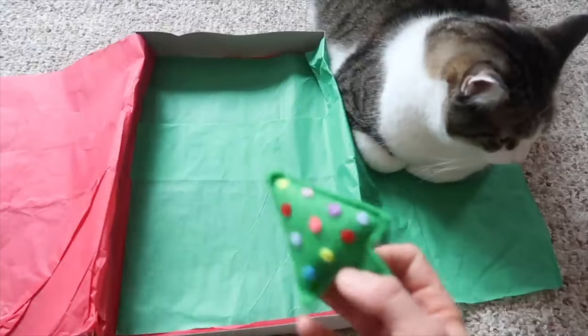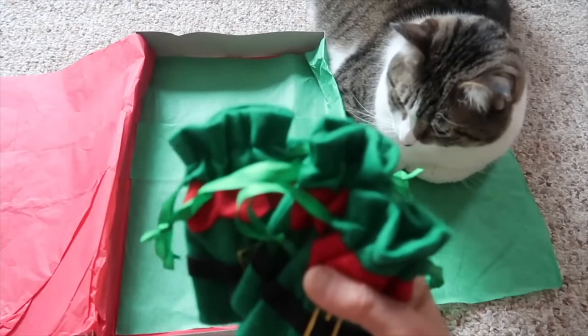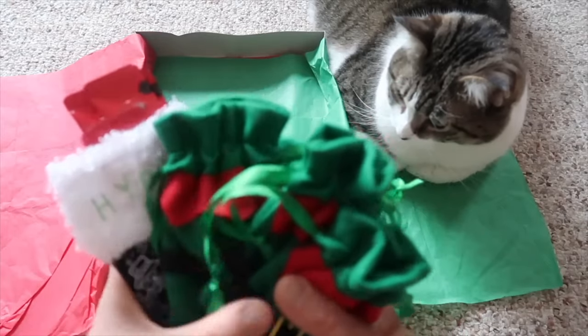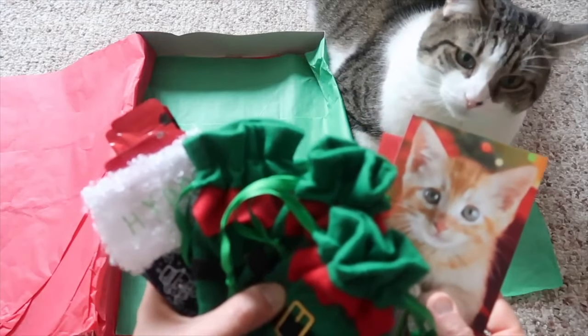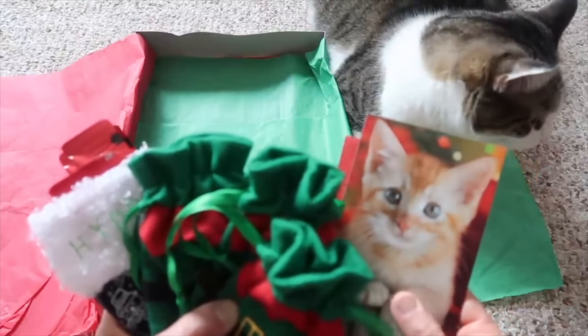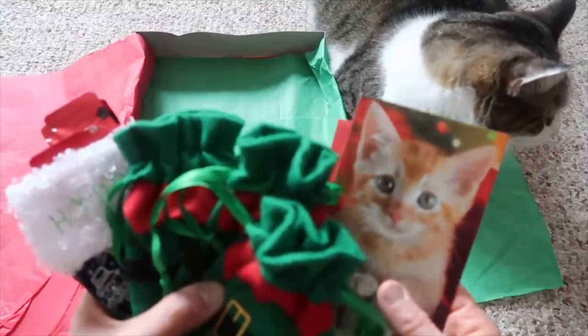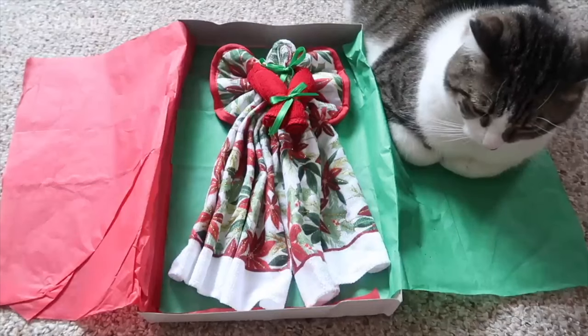So cute. Thank you so much, Zoa, for these toys and for the treats and for the gift card. You thought of everyone. Thank you so much for all of your thoughtfulness, and happy holidays and Merry Christmas to you and Marty. And thank you for the pretty angel. It's so creative.